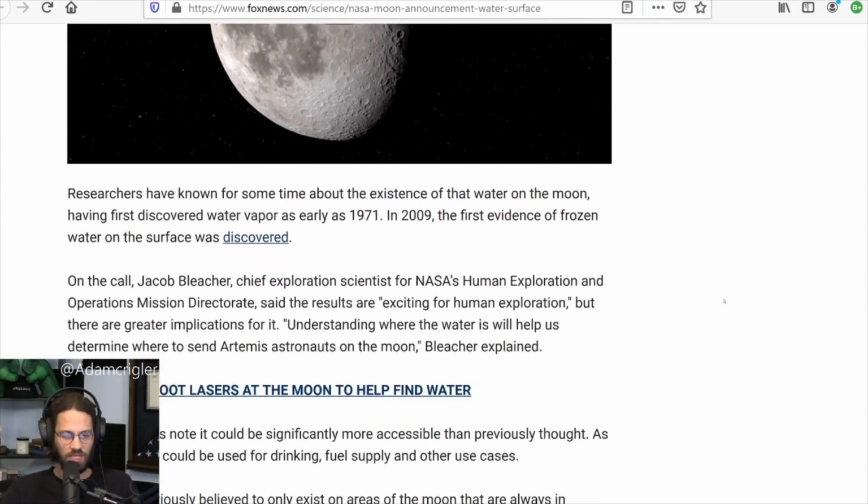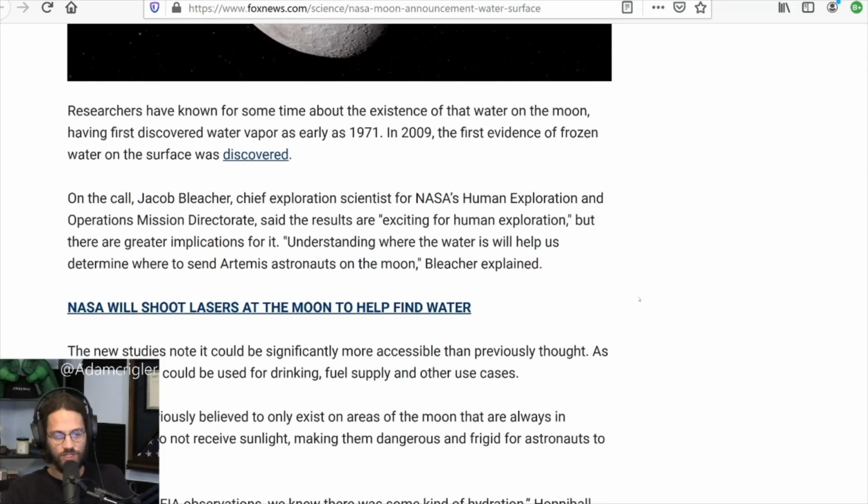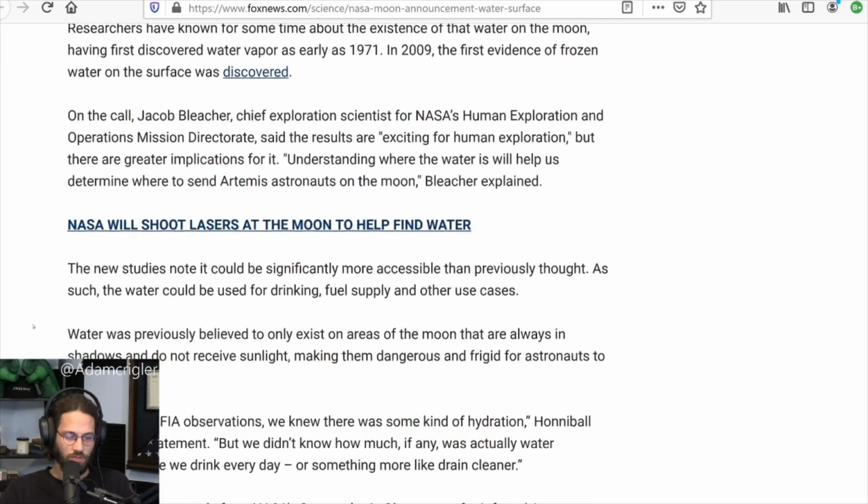Researchers have known for some time about the existence of water on the moon, having first discovered water vapor as early as 1971. In 2009, the first evidence of frozen water on the surface was discovered. On the call, Jacob Bleacher, Chief Exploration Scientist for NASA's Human Exploration and Operations Mission Directorate, said the results are exciting for human exploration, but there are greater implications for it. Understanding where the water is will help us determine where to send Artemis astronauts on the moon, Bleacher explained. The new studies note it could be significantly more accessible than previously thought. As such, the water can be used for drinking, fuel supply, and other use cases.